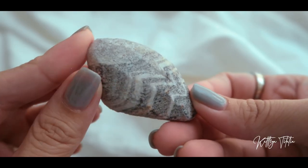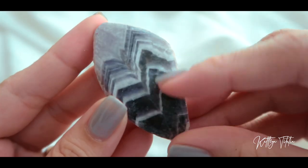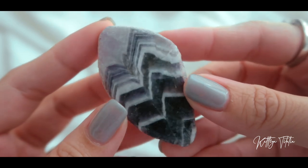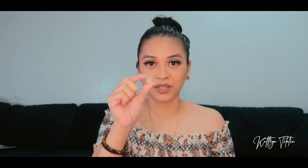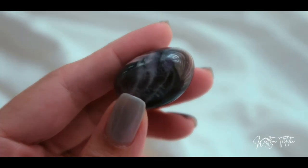Next, we have a chevron amethyst. So the backside is a bit raw, but the front is polished. And this is what it looks like. So I have a smoky quartz tumble and a citrine tumble as well. I also have another chevron amethyst tumble. So pretty. So this is what it looks like.